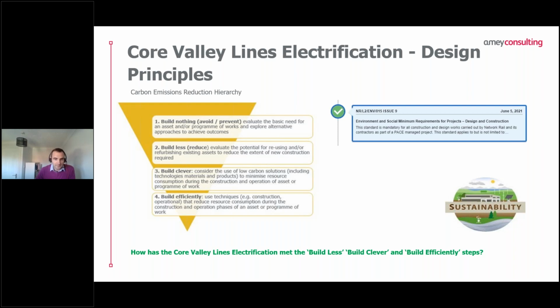Next thing then is to try and build clever. So consider the use of low carbon solutions, different technologies, different materials, possibly different construction methods, and again, build efficiently. So again, looking at the construction and the operation to try and reduce consumption of carbon. All of this is in line with the Network Rail environmental and social minimum requirements for projects for design and construction. So what I hope to touch on throughout this presentation is how the core Valley Lines electrification has met this sort of hierarchy.